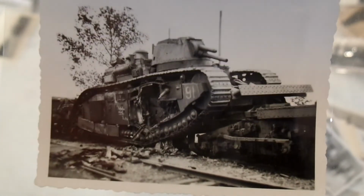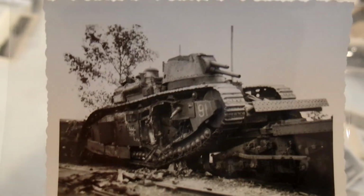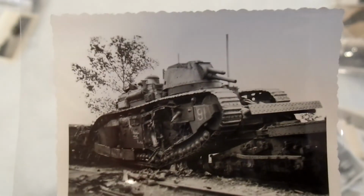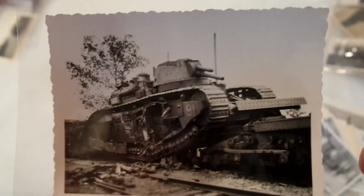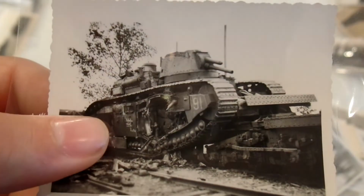I believe the French army had 7 of them during World War II. I don't think any of them actually ever saw combat. I think they were all destroyed before that. But there were only 7 made, I believe, and this is a photo of one of them. So pretty rare, all things considered. But yeah, that was my haul for Max.